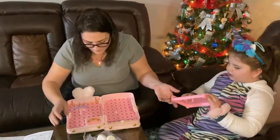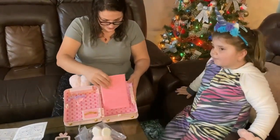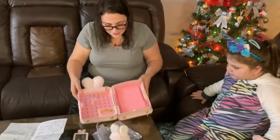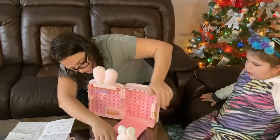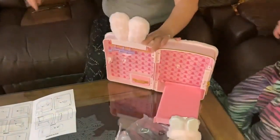So let me see the bed. The bed goes like this, guys. That's when you want it as a backpack. And there's a little thing inside. And then when you don't want it as a backpack, you would take it out. And bam! It's a new bed.